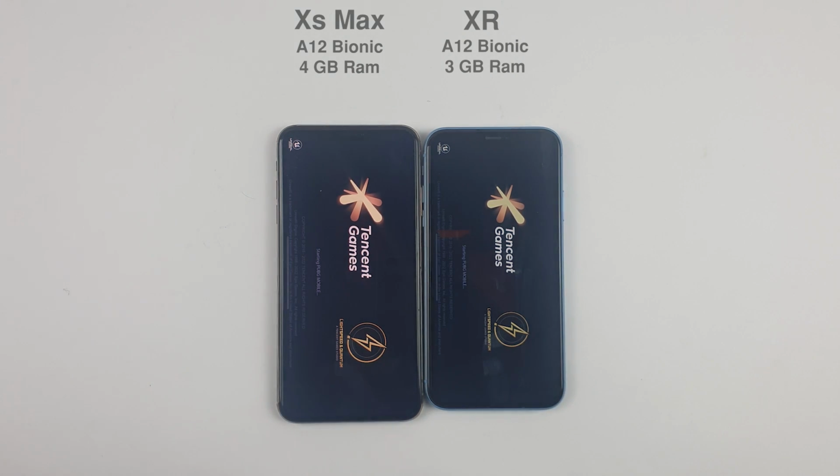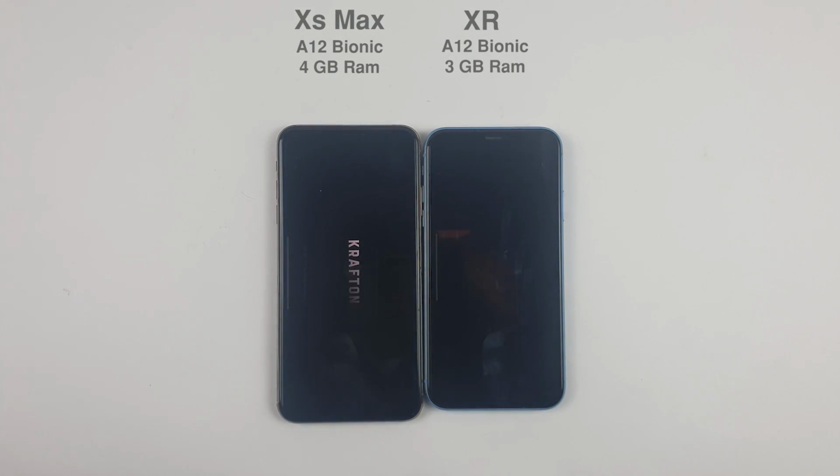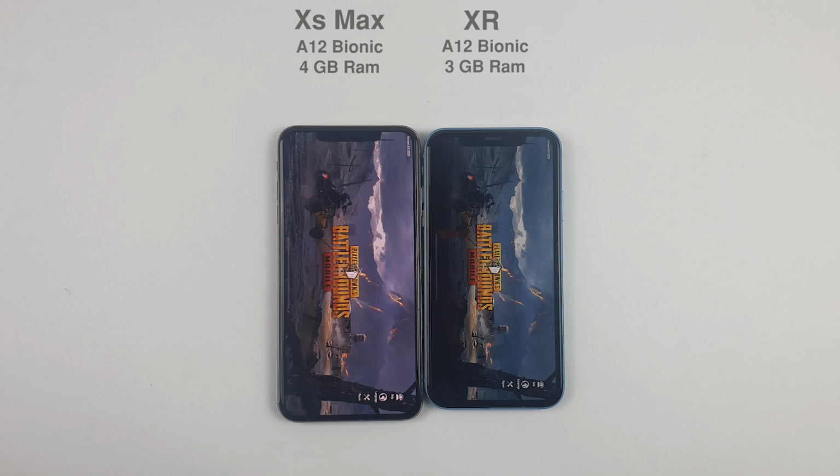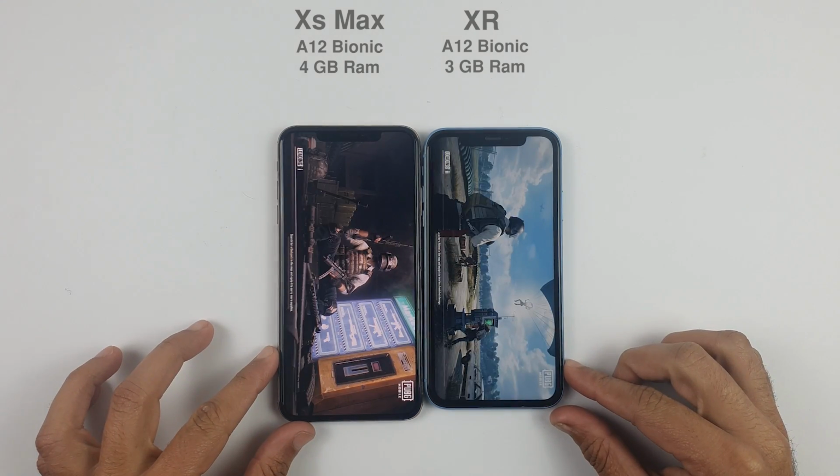Now let's see the PUBG game performance on the XS Max and XR with extreme smooth graphics. And at the end I will share my honest opinion on which one you should buy in 2022, so stay with us.